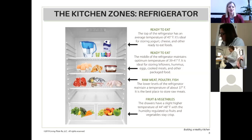I actually didn't know this for a really long time, but you know how they have those little sliders for vegetables or fruits, depending on how much humidity should be getting in? So those sliders allow you to control how much humidity is getting in the salad drawer, or the fruit and vegetable drawer. So you can decide where you're going to put your fruits, where you're going to put your vegetables, and usually it'll tell you vegetables are a little bit less humidity and fruits are a little bit more humidity.